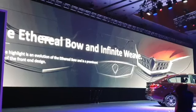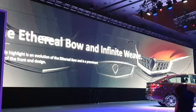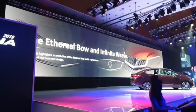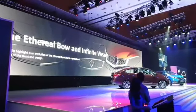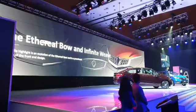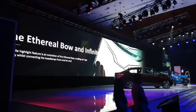Both the ethereal bow, if you have a look here, on both cars, and the infinite weave, which is the detail inside it, have been redeveloped from the ground up to fit a clear product differentiation between both cars. The personality fit is critical. Taut and angular for the Persona, very defined. High tension, fast and emotive for the Iriz.